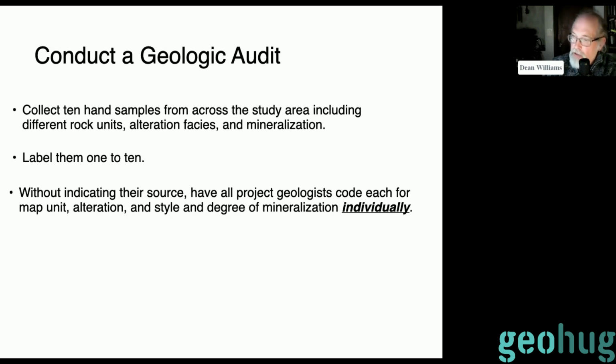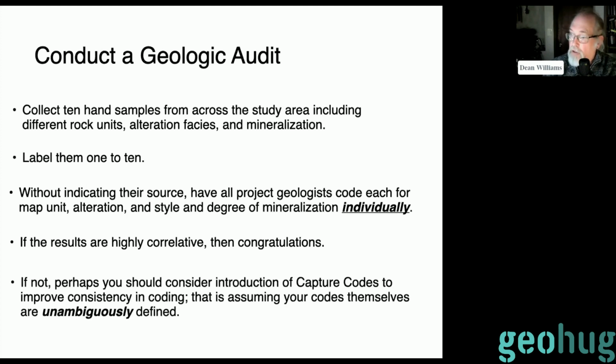And so have every geologist code the unit, alteration, and mineralization individually. Now, a lot of geologists might be a bit put off by that, so you might do it in some fashion where it's anonymous, because you just want to know if your people are consistent or not. You don't want to cause problems by calling out geologist A, Y, or Z. So you just want to know, are you correlative or not? If you're highly correlative, then congratulations. If you're not, perhaps you could consider using capture codes. This, of course, has a caveat that your codes themselves are unambiguously defined.